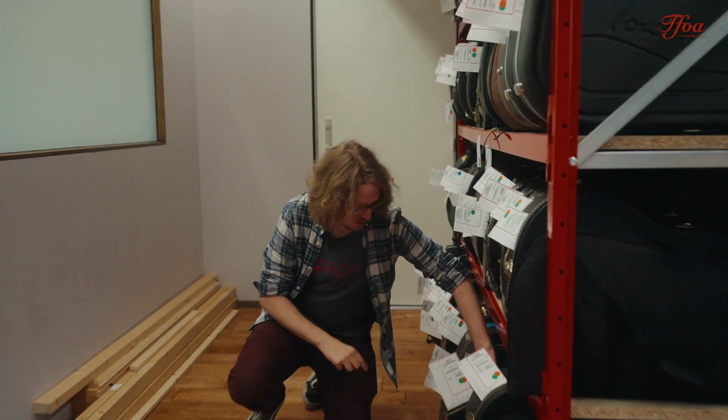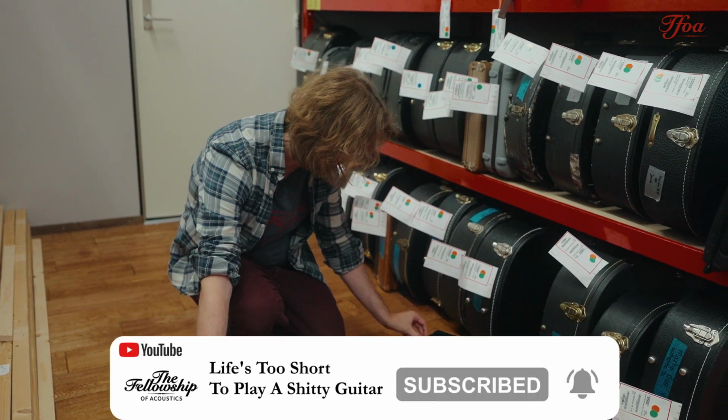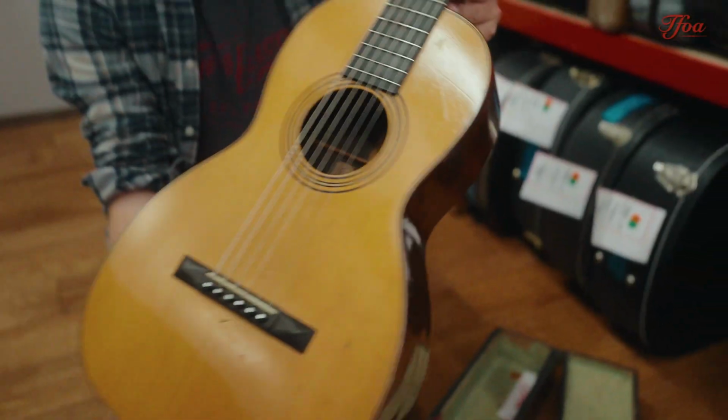And Erwin, there is a very cool one in here, which I just thought I'd show you. In this case is a Martin 2.5 18 from 1896 in the original case. And I just love these little guitars.